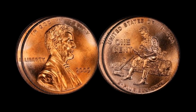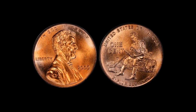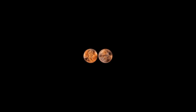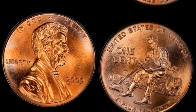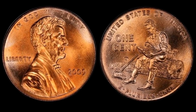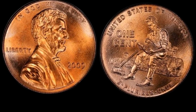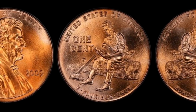Most people have no idea what they're looking at, which means these pennies are still out there in circulation. Your pocket change, that old jar of coins at grandma's house, or even the local vending machine could be holding a fortune. Alright, my fellow treasure hunters, that's the rundown on the 2009 Lincoln penny that could change your life. Remember, it's all about knowing what to look for. Those tiny details can mean the difference between a penny and $1 million.